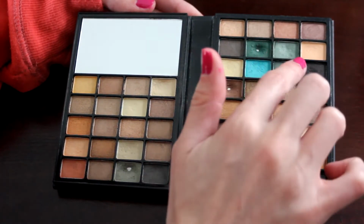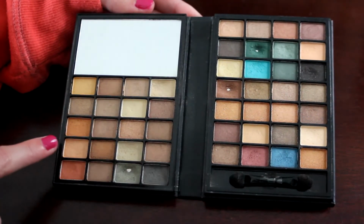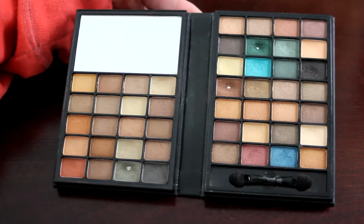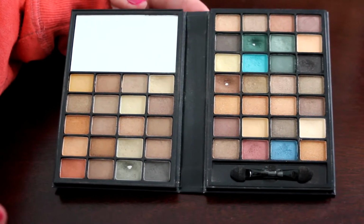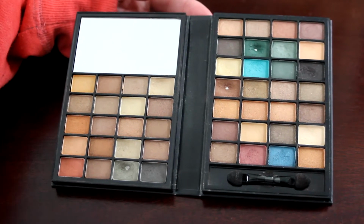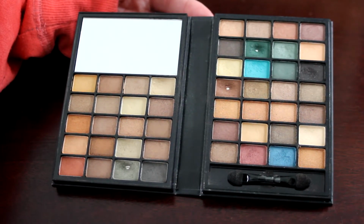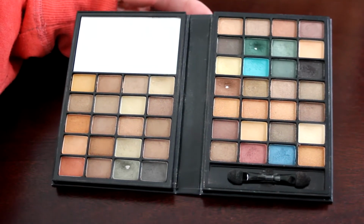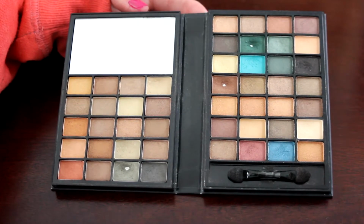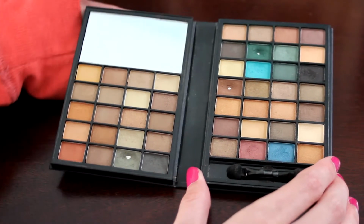but the reason I like to keep it is because I really like these greens and blues in here, and then a couple of these other little select shades in here I think are really nice as well. So that's kind of the reason I like to keep this palette. And yeah, it's not one I reach for often, but I still do use it occasionally. And I would like to see some more pans in here before I decide to declutter it.